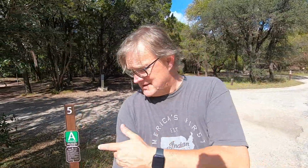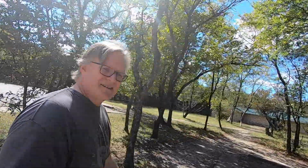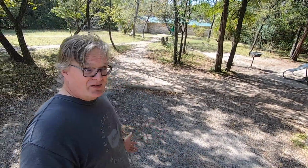Campsite number 5 in the one and only RV and tent campground here at Dinosaur Valley State Park. As you can see, this one's available, so we're not going to be interfering with anybody. All of the RV and powered and watered campsites at Texas State Parks have a little bit of pavement down here. Let's try to tip the camera so you can see. This is where you'd back up your trailer or your RV.